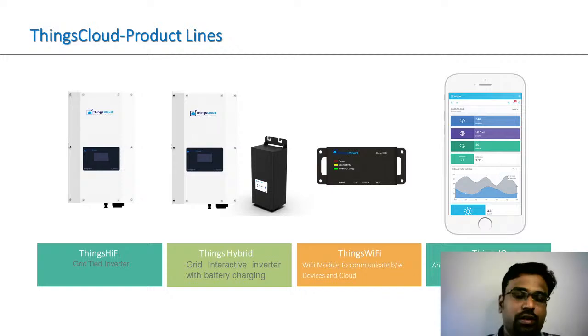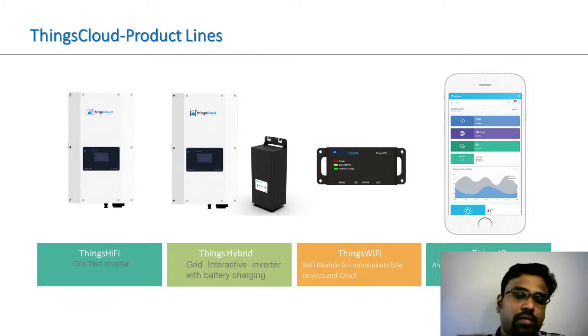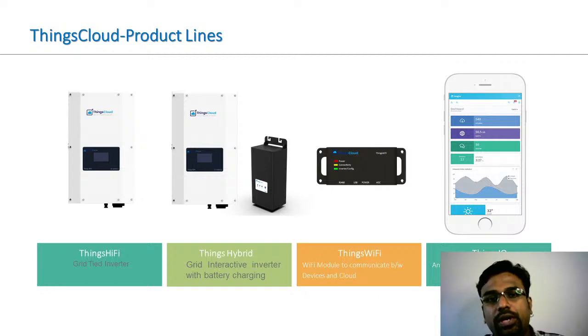As I explained earlier, we have two types of products: grid tie and grid hybrid. Grid tie will convert the DC into AC and feed it to the grid. Whatever the generation is, it will feed to the grid with the help of a bidirectional meter. Say you have used 200 units and generated 120 units and sent them to the grid, then we have to pay for the remaining 80 units. That is how the grid tie system works.